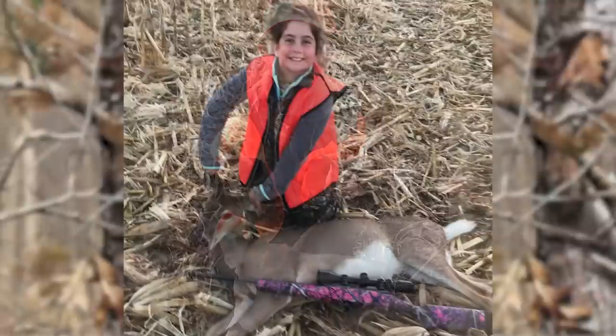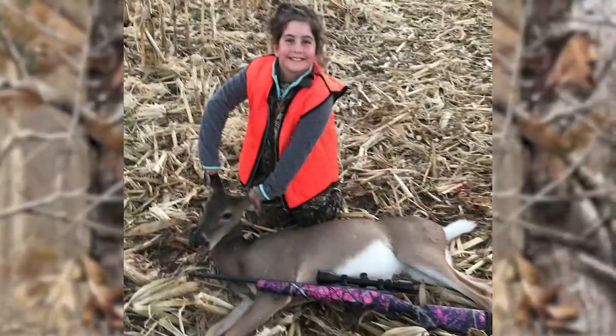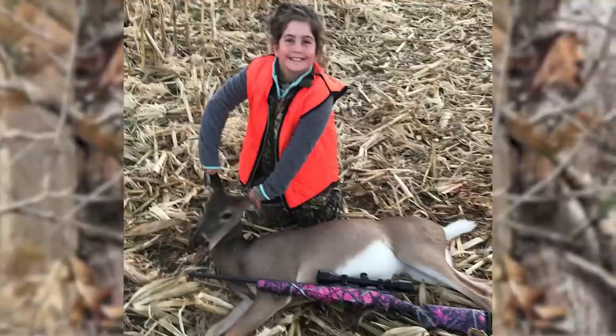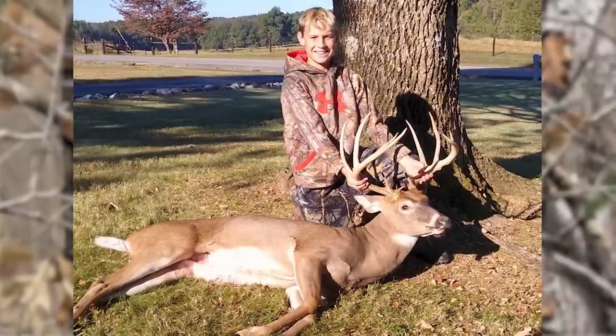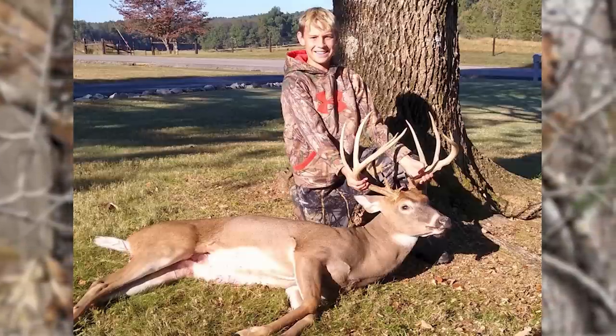Congratulations. Here we have Carter Brown of Russell Springs, who took his very first buck during the youth firearm season. Nice job. Here we have 7-year-old Summer Clark of Graves County, Kentucky, with their very first deer taken during the youth firearm season. Congratulations. Here we have a really impressive 11-point buck taken by Connor Mitchinson. This deer was taken in McLean County during the youth weekend.